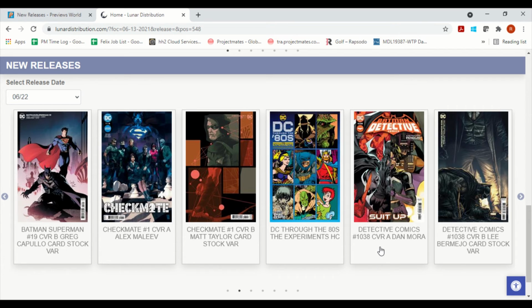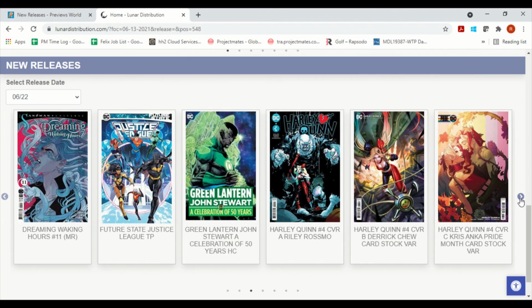We got Detective Comics 1038. Been enjoying Detective Comics. I do like this variant, but I think I'm going to stick with the regular one this week. And it's been pretty good so far. This last storyline with Bruce Wayne and Batman both being charged with the same crime, but no one really knows that they're the same person. So it's been a nice story. So we're going to keep going on with that one, of course.